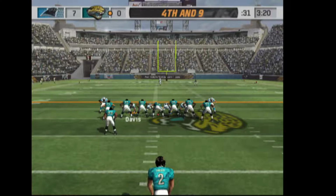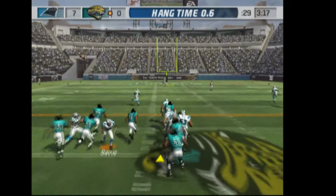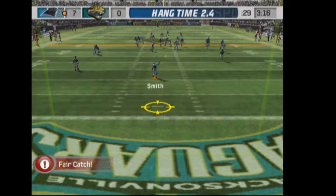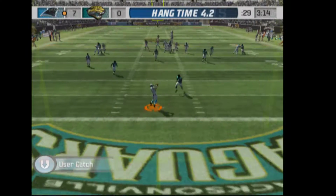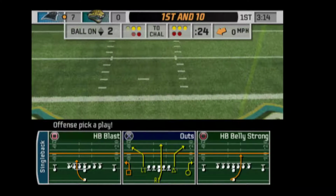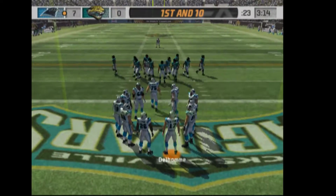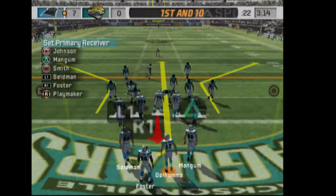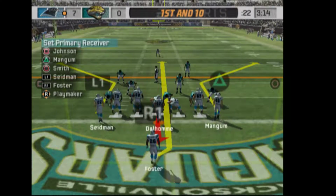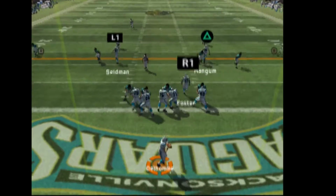Hansen is ready to punt this one away. Smith sets up to run back the punt. Won't take a chance trying to return this one. Make sure you have both hands on the ball when you're going through the line. They're deep inside their own territory. Jacksonville goes with a 4-man front.